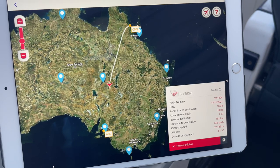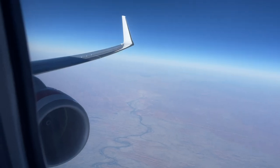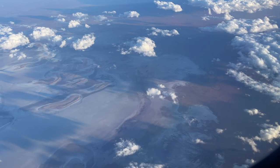We're cruising at 40,000 feet. There's a cold front in South Australia, which means the cloud cover will increase as we get closer to Adelaide.